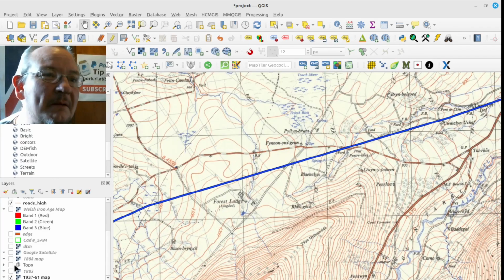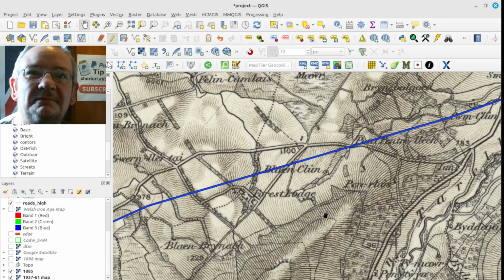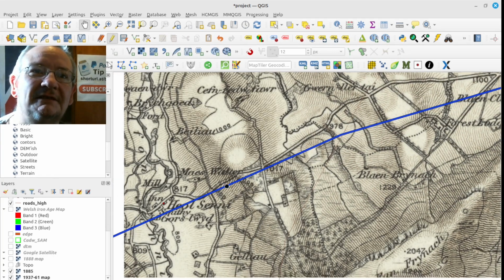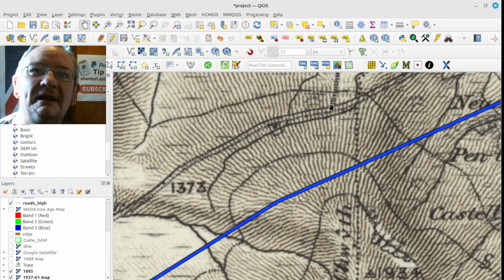Right, let's put that other map back on. Can't be that one. Oh, wrong one. 1885 map. There we go. So, it was that one. So it's this one here. Goes off. Yeah, it kind of follows that line. It goes through this village. It says inn. There's the line, look. Look how wide it is in places, look. Really wide.